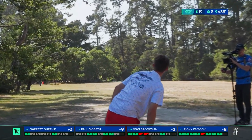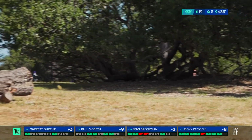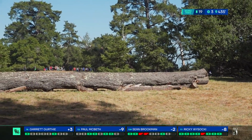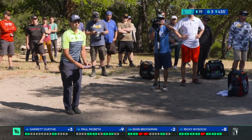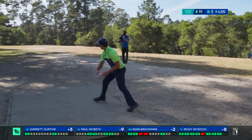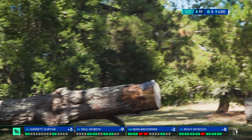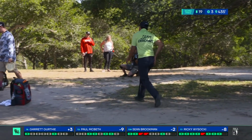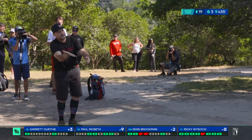Slight tailwind here from left to right. Come on, man. A fortunate kick out for Ricky. That log really makes things so much more difficult now that that's fallen down on this fairway. Especially in that position. Hit something, please. That's so far pulled. That's a look, honestly. If he stops right there to the right, as long as you're not all the way down the hill, you can have some sort of look.